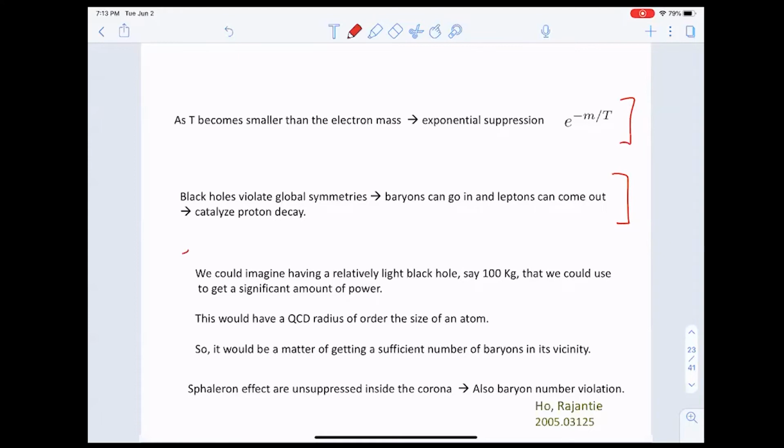And this leads to a fun application for these black holes. Let's say you have a relatively light black hole, say 100 kilograms, and by shooting protons into it, you could let them convert into leptons, and in this way generate energy. If you can get enough protons going in, you could generate a significant amount of energy, let's say a megawatt. In addition to the baryon number violation of the black hole itself, it seems that Sphaleron effects are unsuppressed inside the corona, and also would lead to baryon number violation. So you don't even need to be all the way inside the black hole to generate some energy.